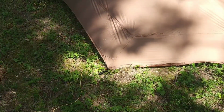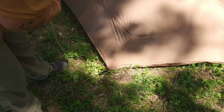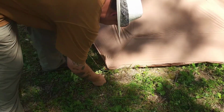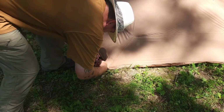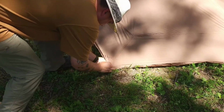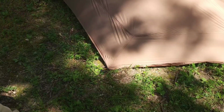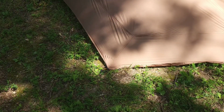And you could do the same thing over here, because this one's to the ground as well. I'll just wind that up and shove that underneath there. So everything's all nice and tidy.